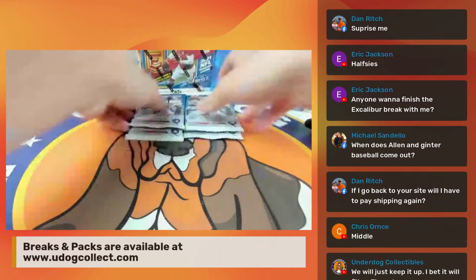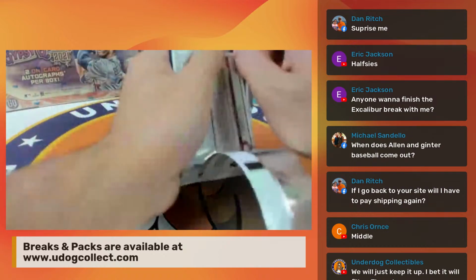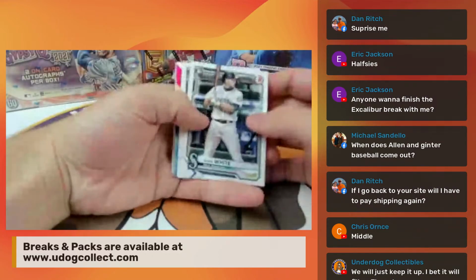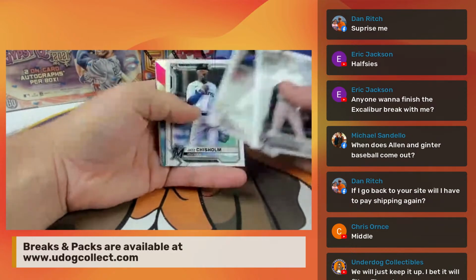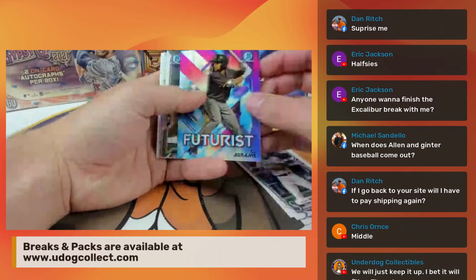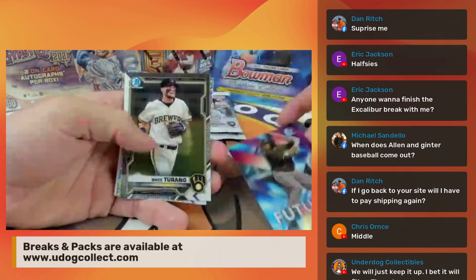All right. Here are the 4 packs we're going to get for you, Danny. Let's see what we can get. There's an Evan White rookie, Leody Tavares rookie, Jazz Chisholm, Casey Mize. Here's a cool Futurist C.J. Abrams. Futurist C.J. Abrams. I absolutely love how these cards look, man. They look so clean. That's beautiful.